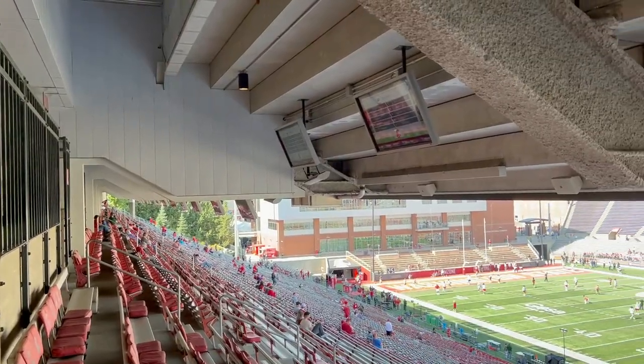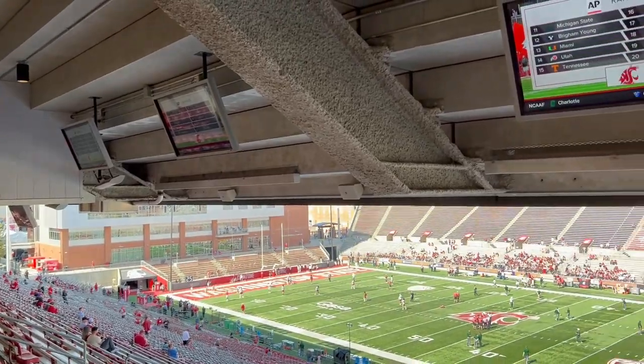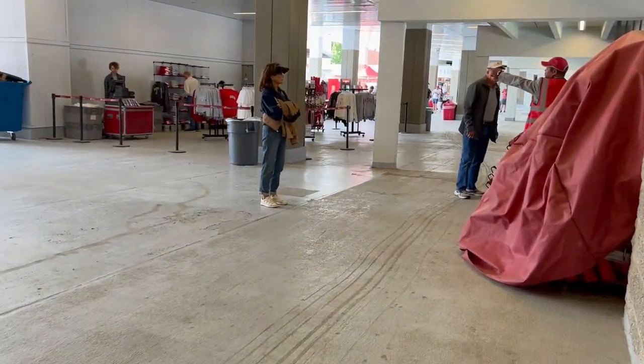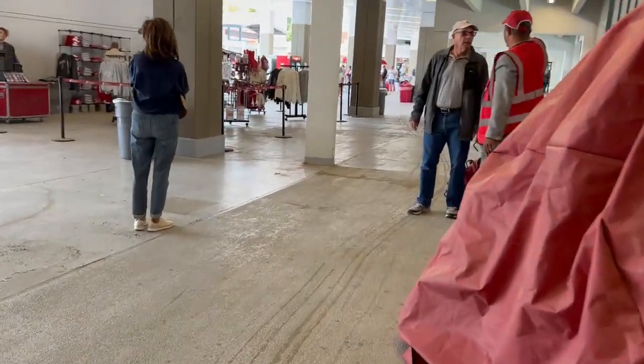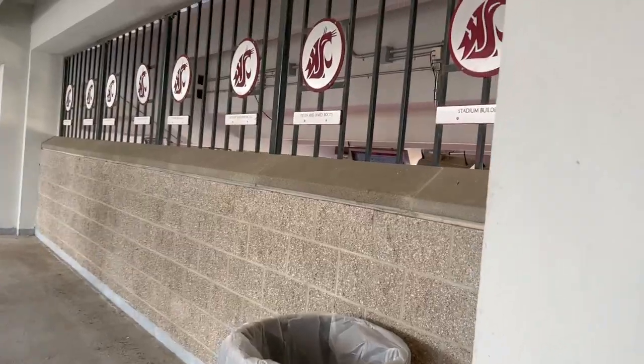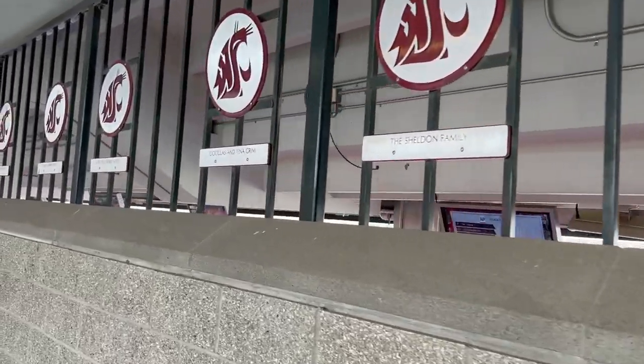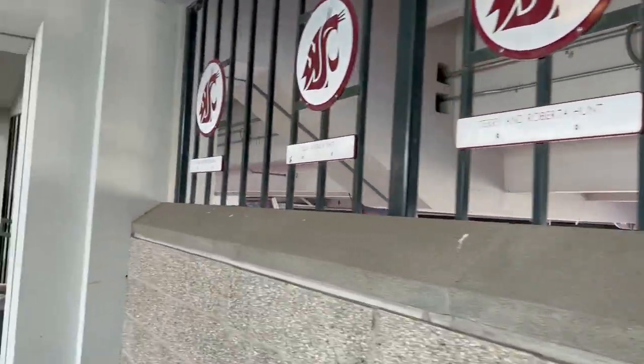The top few rows in the main grandstand are undercover a little bit, so you'd be in the shade the whole game, and there's TVs there. The main concourse is pretty open, and I really enjoyed the aesthetic of the black metal fencing separating the main concourse and the seating bowl. However, it does kind of make it look like you're in a jail.